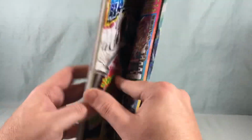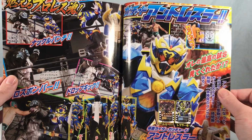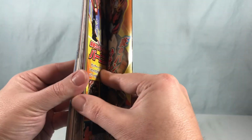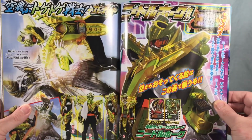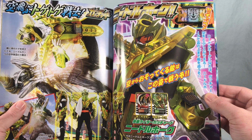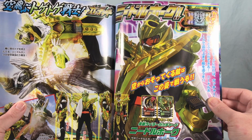Then we're getting into the Gotchard section here. So here's Ant Wrestler from like 2 episodes ago. Here is Burning Gorilla from last week. And then the next page is our new form, Needlehawk. So it's 2 cards, Hawk Star, which we saw last week, and then Sabo Needle. So there you go. Together they make Needlehawk.